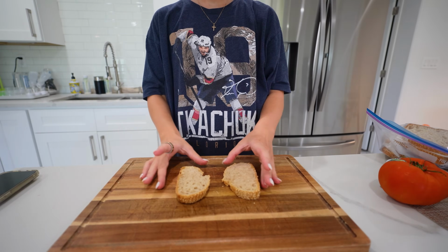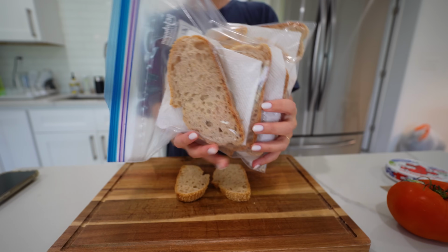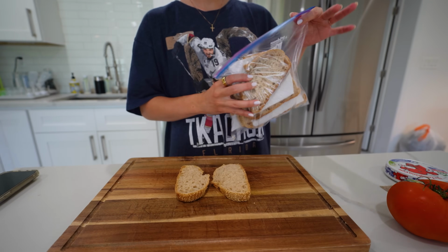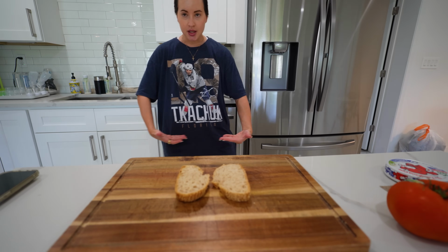Back from the gym, let's make some lunch with the ingredients I received yesterday from Whole Foods. I cut up the rest of the sourdough and I'm gonna freeze it because there's no way I'm gonna get through all of this. Wearing AJ's Panthers hockey shirt because we're about to win.